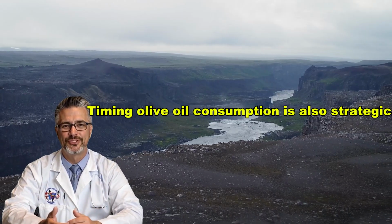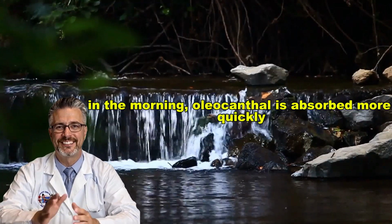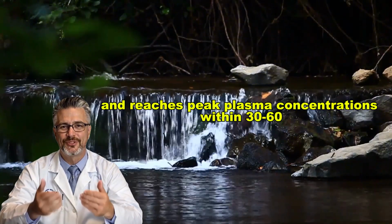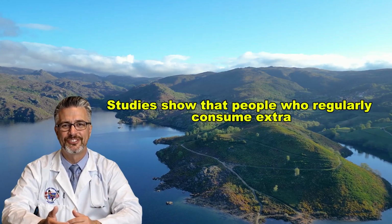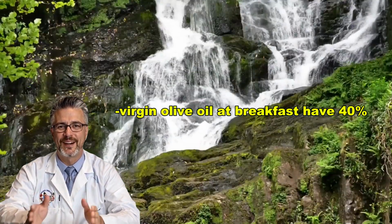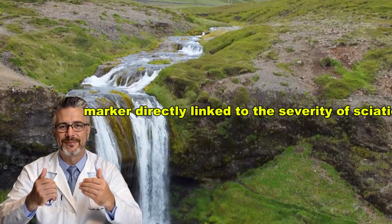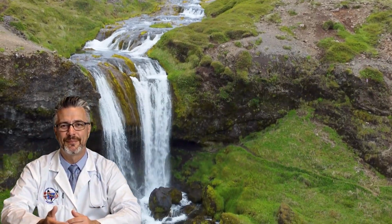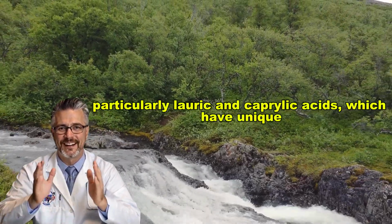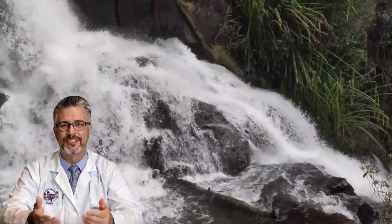Timing olive oil consumption is also strategic. When consumed on an empty stomach or early in the morning, oleocanthal is absorbed more quickly and reaches peak plasma concentrations within 30-60 minutes. Studies show that people who regularly consume extra virgin olive oil at breakfast have 40% lower levels of C-reactive protein, an inflammatory marker directly linked to the severity of sciatic pain. Virgin coconut oil provides medium-chain fatty acids, particularly lauric and caprylic acids, which have unique anti-inflammatory properties.